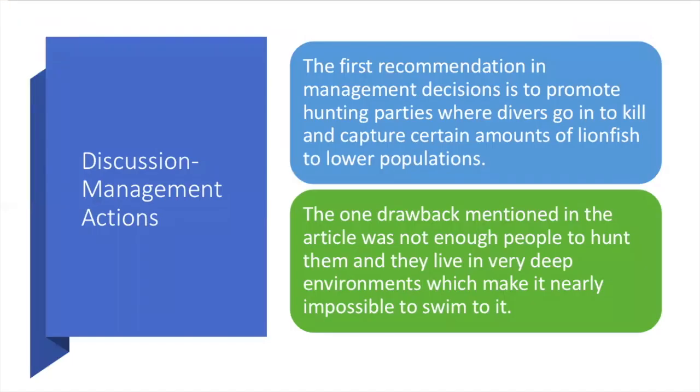The first recommendation by the group of scientists that conducted this study was to promote hunting parties for divers to go out and kill and capture as many of these fish as possible. The only drawback that they began to notice was there's not enough people to hunt all these reefs. There's just way too expansive a region, and these fish can go down to depths farther than people can go safely.